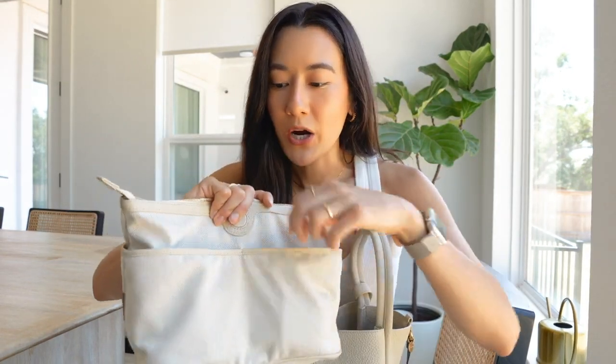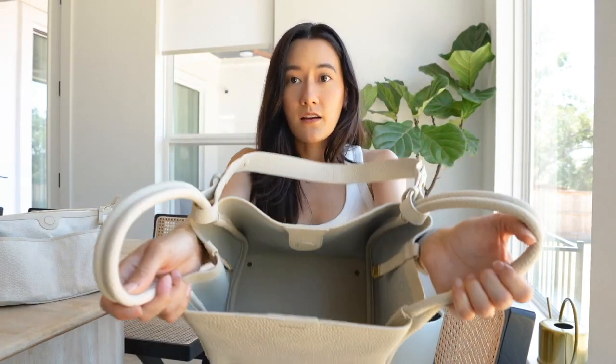I love compartments and pockets, and this way it protects the inside of my bag, doesn't get it dirty. But if you don't want the pouch, it's really, really big and spacious. I can fit my vlog camera in here.